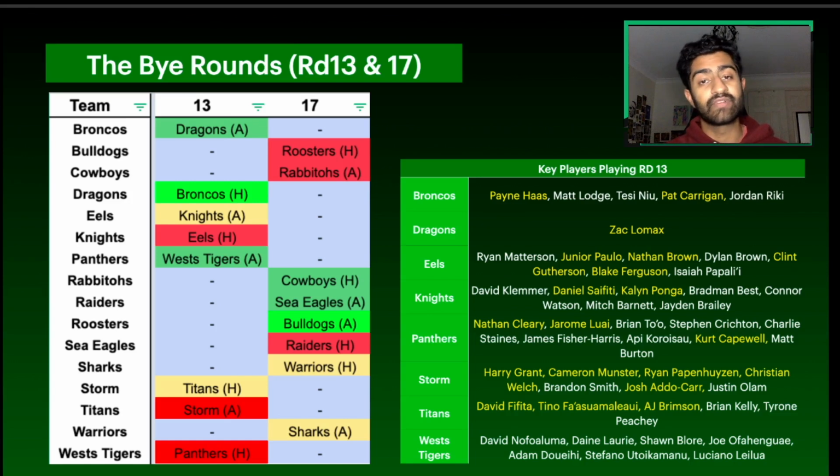With the Eels, very similar list to what I had before. I think the key guys will be your Isaiah Papali'is, Dylan Browns, and probably Ryan Matterson, who I don't think would really be considered for Origin. I don't know about Matterson. I can't remember if he was actually in the extended squad for the Blues, but given the setback he's had with concussions, it'd be really hard to get up to full match fitness by that period of time. So definitely Isaiah Papali'i and Dylan Brown could be good pickups for that round 13 bye week and benefit from that good draw coming up as well.